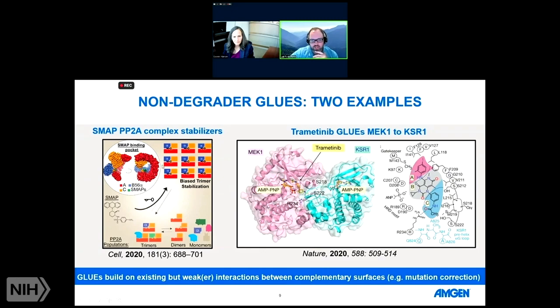Instead of stabilizing one form of the complex and therefore having more activity of that complex, you can think about the opposite, where you can glue a protein to something else to inhibit it. In this case, a well-known small molecule, trametinib, an inhibitor of MEK1, actually turns out to function as a glue to stick MEK1, over here on the left in pink, to a scaffolding protein, KSR1, where the pink part of the molecule interacts with MEK1, and the blue part of the molecule interacts with KSR1, and this is still stuck in the middle. So you can think about how these glue-type molecules build on these existing but weak interactions between these complementary surfaces.